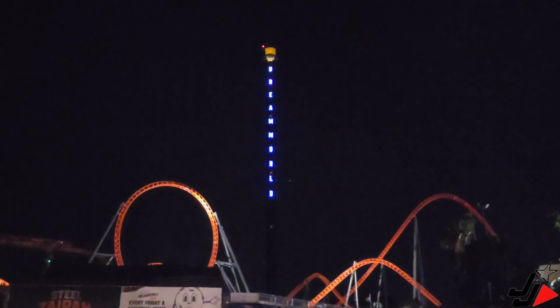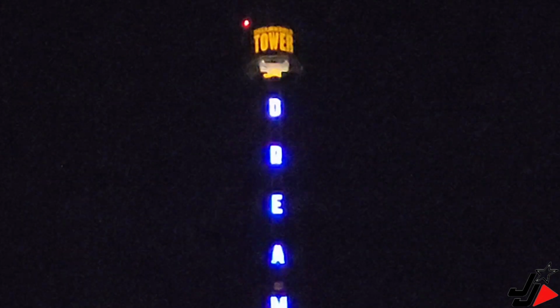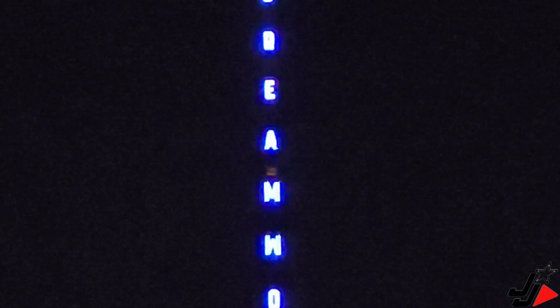Now the Dreamworld Tower, we actually saw the letters change color the other night. For Winterfest, the letters are now blue, which is exciting. I believe these can change to a number of different colors for different themes of the year. For example, at Halloween they probably will be orange. I'm not sure about Christmas time, probably red or green, or maybe both. So it's exciting to have something different for that tower, and really cool to see the blue lettering come up for Winterfest.